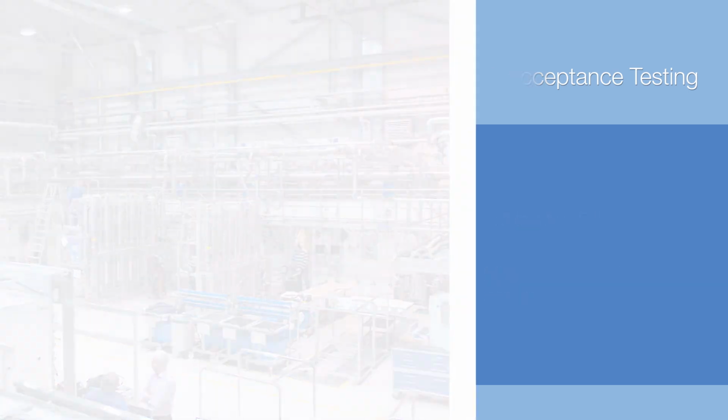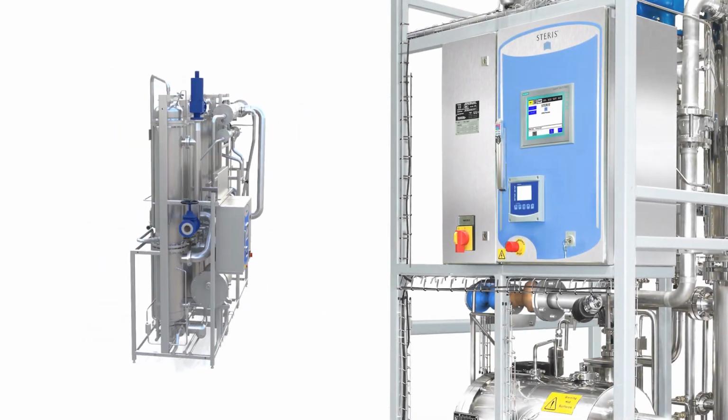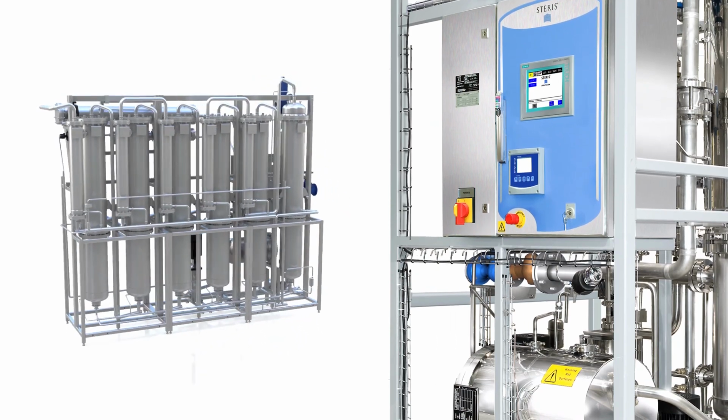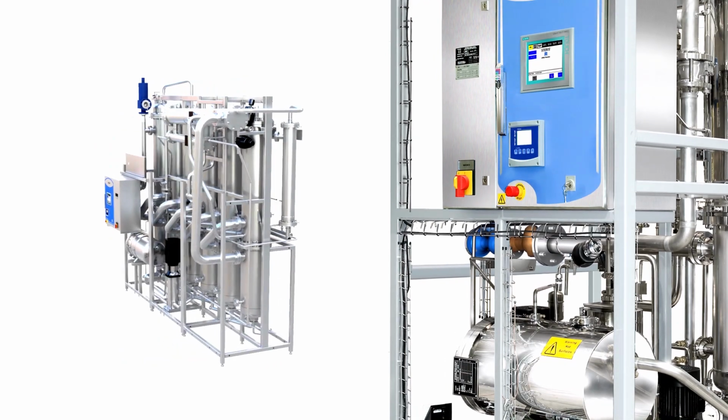In summary, FINN-AQUA water systems from STERIS are the gold standard in water for injection and pure steam generation for the pharmaceutical industry. Their performance, efficiency, and reliability are unmatched by other technologies.